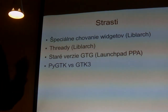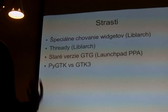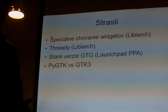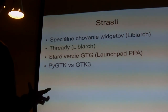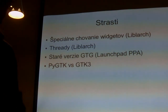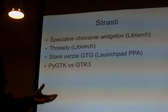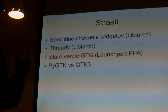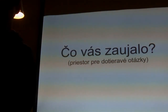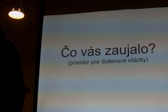But G-object introspection was originally built so that every language has bindings for it, including JavaScript, Ruby, Python, C-sharp, and so on. The syntax was somehow standardized, and it's more like C. When you have callbacks, you pass a method and your method is called. It's a little bit crazy, I would say. So I would like to ask what you think, what you are interested in, and if you have any questions, feel free to ask.